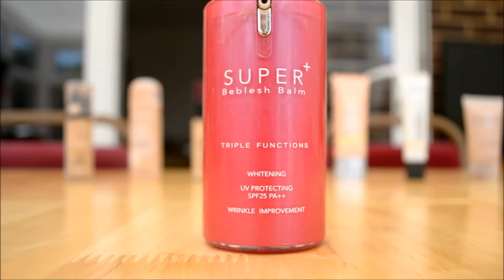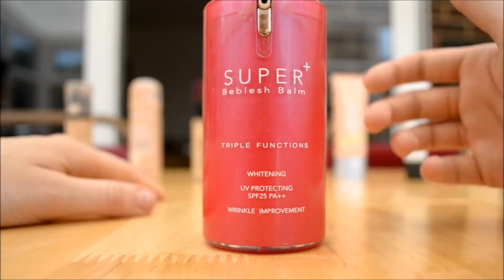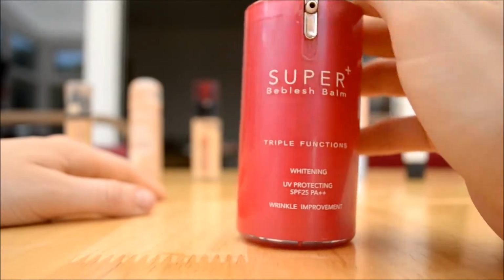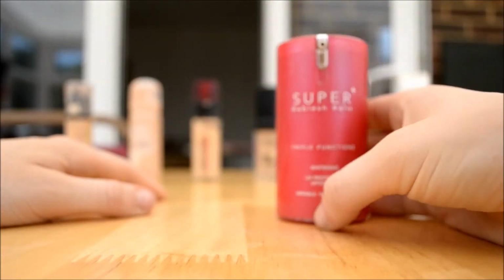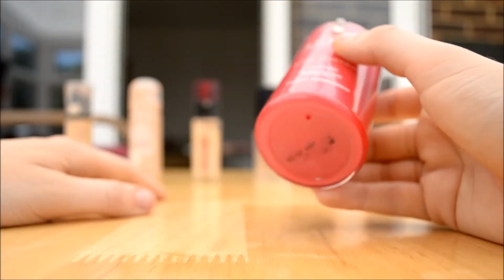Next is my Super BB cream. And this is, well, this was a Christmas present. No, it wasn't. I think it was a birthday present. But this is one of my all-time favourite BB creams. I can't remember where I heard about this one. It's a Korean BB cream, and it is amazing, pretty much.